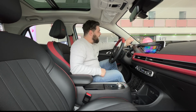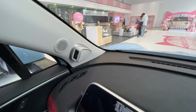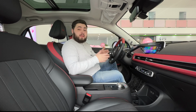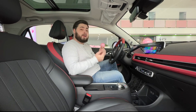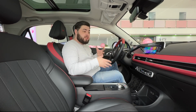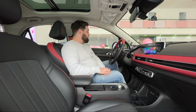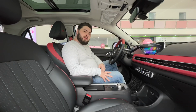Now over here on the A pillar, this thing sticking out here is a drowsiness monitor, but this car can also recognize your face, and you can set up profiles. When it recognizes your face, it will move the seat, turn on the air conditioning, change the interior lighting, all to your preferences. So it's kind of like a memory function, but automatic to your face instead of pressing 1 on the side there.